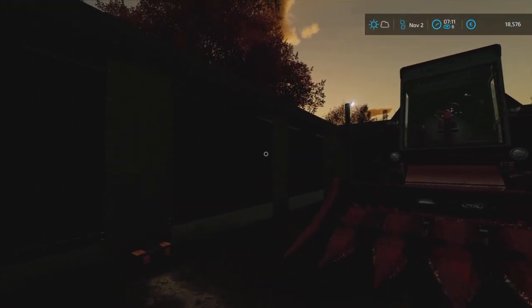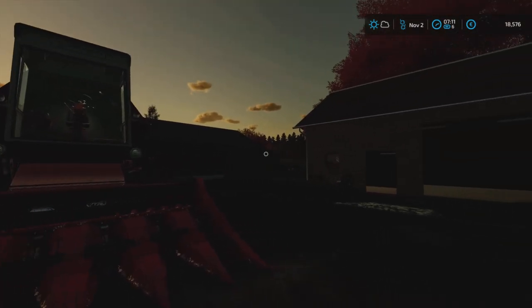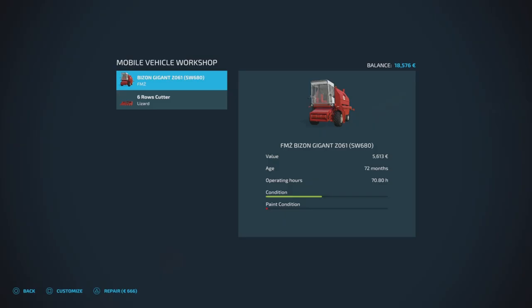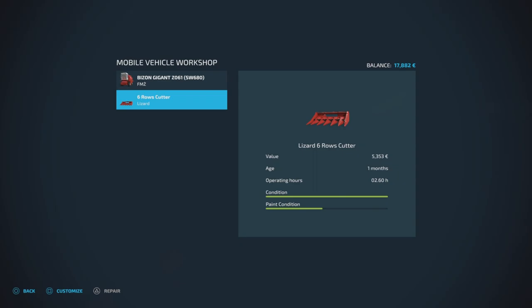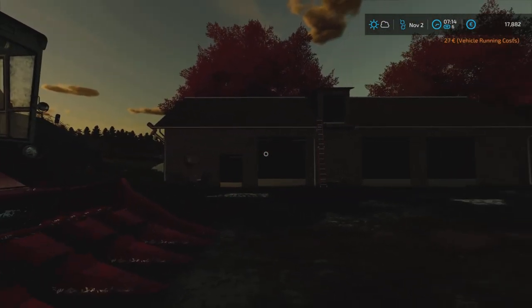Actually, we're going to need to do that so we can move it out of the way, get to the milk trailer, and take some milk up to the dairy. So I guess we're going to do a little bit of maintenance here in the dark. Let's get that done. So it's going to cost us, that's ominous, 666 euros to fix the combine itself, and then our new corn header needs, what is it, 27 is all? Okay. So there, that's taken care of.